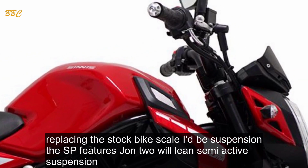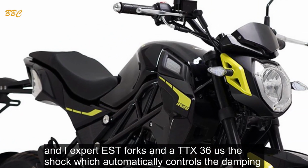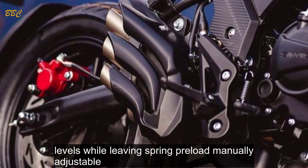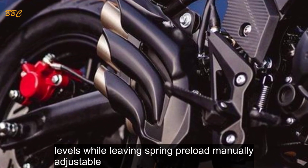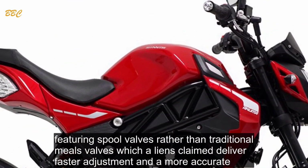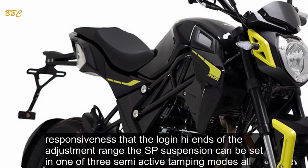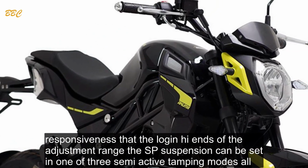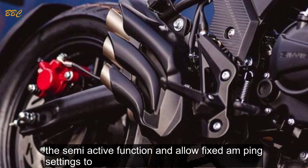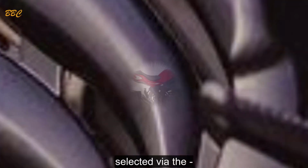Replacing the stock bike's KYB suspension, the SP features Gen 2 Öhlins semi-active suspension, NIX30 SV forks and a TTX36 SV shock, which automatically controls the damping levels while leaving spring preload manually adjustable. Featuring spool valves rather than traditional needle valves, which Öhlins claim deliver faster adjustment and more accurate responsiveness at the low and high ends of the adjustment range, the SP suspension can be set in one of three semi-active damping modes, A1, A2 or A3, or one of three manual settings, M1, M2 or M3, which remove the semi-active function and allow fixed damping settings to be selected via the dash.